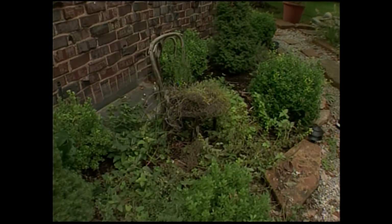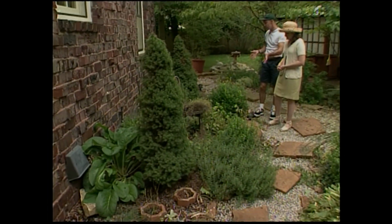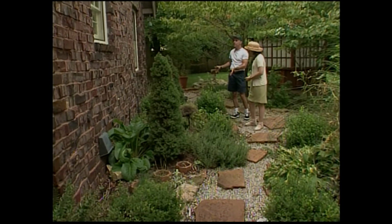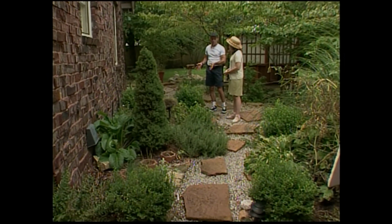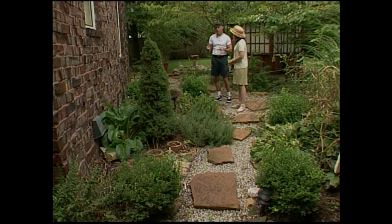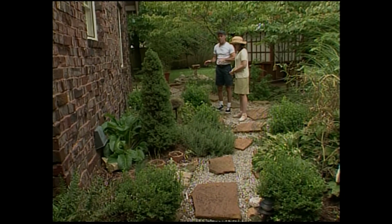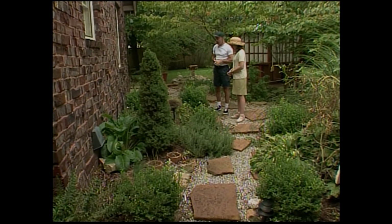Utilize your backyard really as separate rooms. You can have different styles right next to each other. This was an area where we have a lot of sun. We wanted to utilize it as a herb garden, and there's lemon balm, there's chives, all sorts of different types of borages, wonderful monarda, so we can utilize these. There's rosemary, of course, and lavender in here.